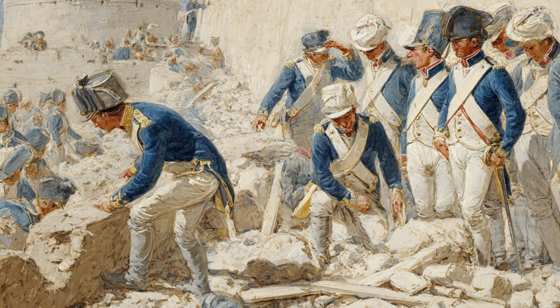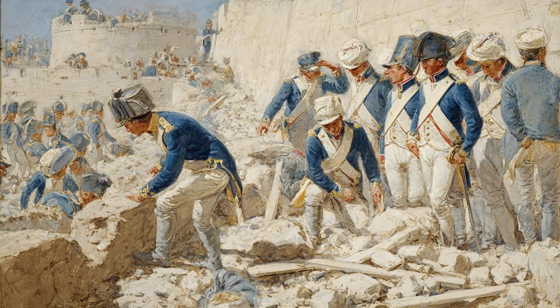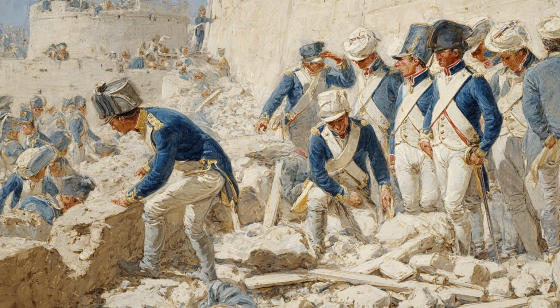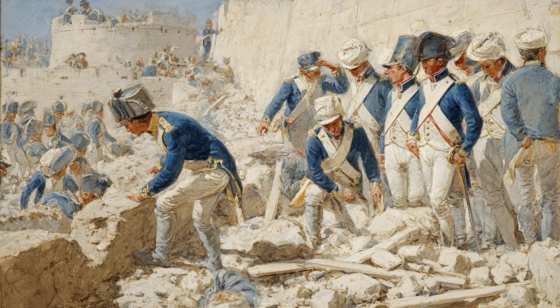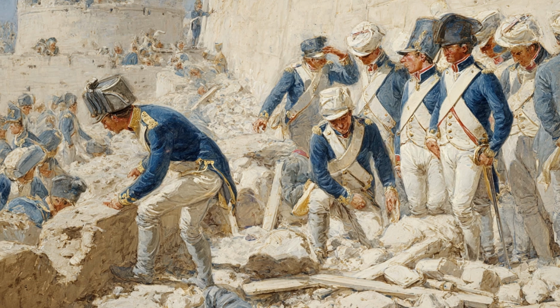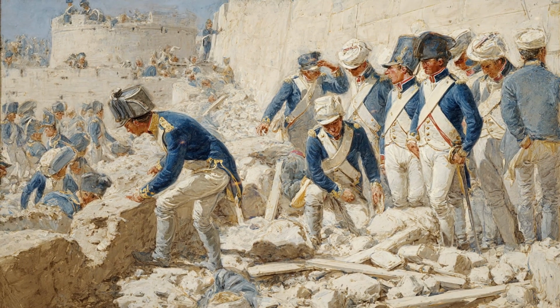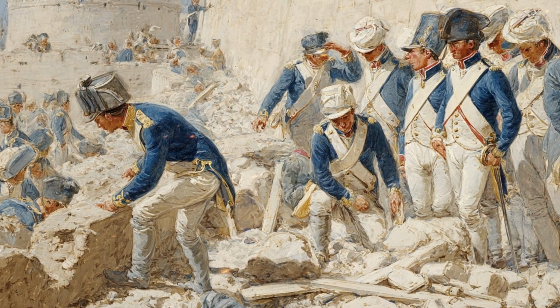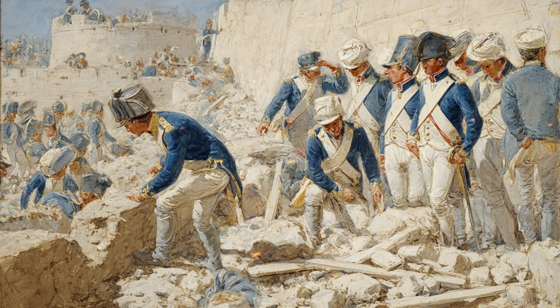There, it was incorporated as just another chunk of stone into the foundations or walls of a defensive structure. Historians still debate exactly when and how this happened. Was it during the Mamluk period, when fortifications were being strengthened, or perhaps earlier? The precise details of its journey from sacred decree to humble building block are lost to time.